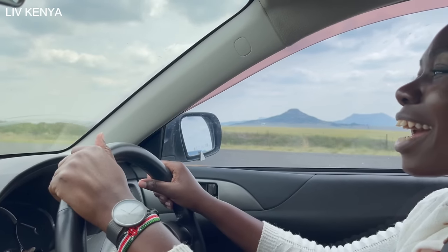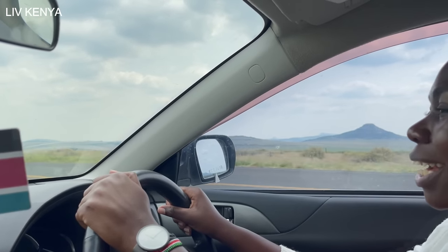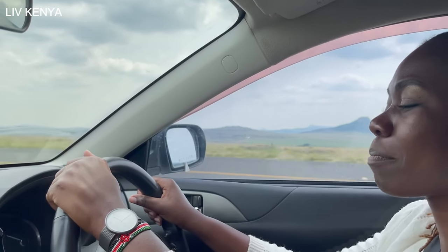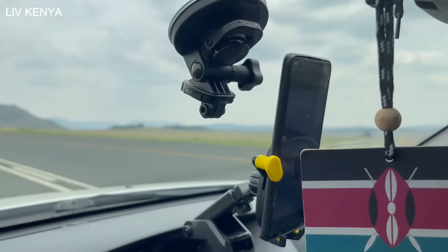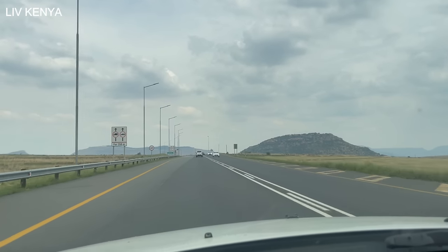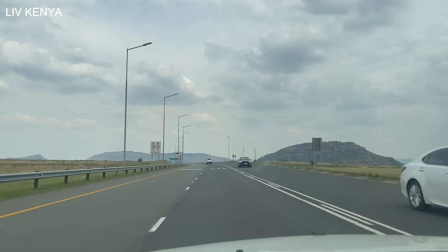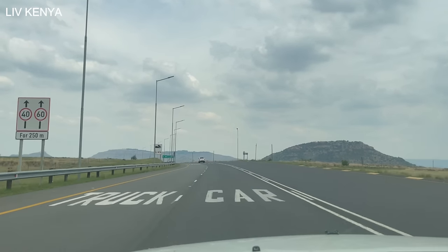Things I have seen today on this road, I've just been screaming and screaming and screaming. I'm telling you, God is such a wonderful God. If he created all these things, he's the master architect of everything we know. Everything.